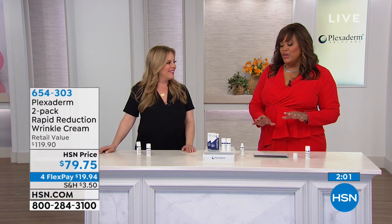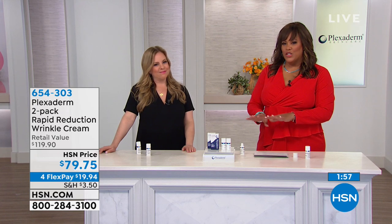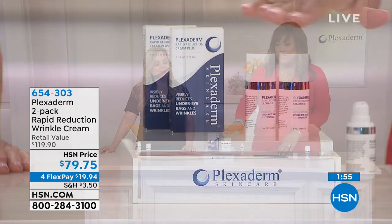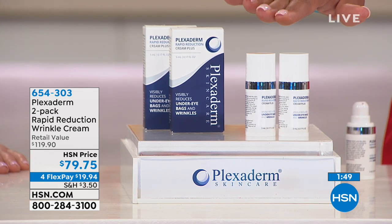Again, because it dries clear and because it's that invisible shield, we're seeing men and women alike loving this product. Now, what I don't want you to do is wait and then the value goes up. We want you to be able to get this at this price of $79.95. The retail value for two is $119. And so this is saving you $40 to get it home today.